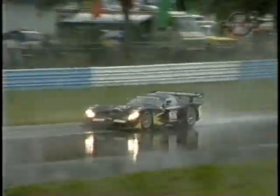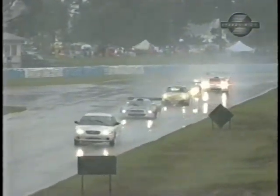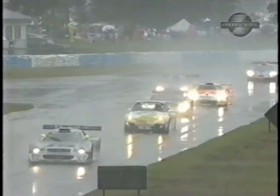Wow, look at that water. The best thing to look at here is the bodywork just behind the wheels, whether it be the front or the back, and look at how much water gets kicked up onto that bodywork. That's where you'll see all the water streaming off the cars. It's just a phenomenal amount of water.